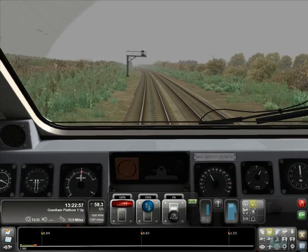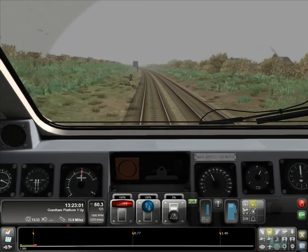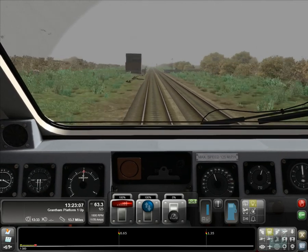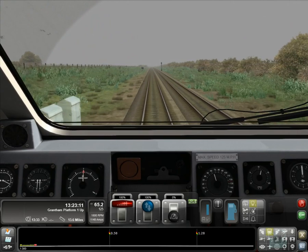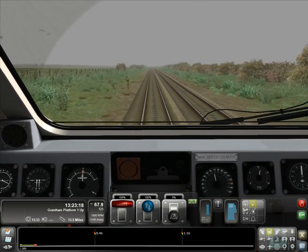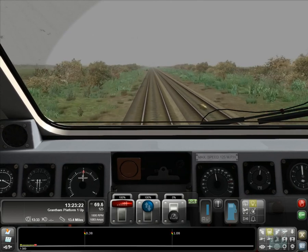Nice old style AWS. I don't know why they have that crossing sound audible to you when you're in the cab of an HST at full throttle, because in real life you'd never hear that.